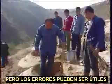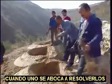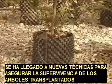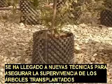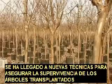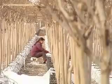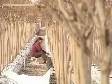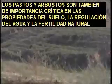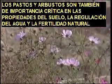But mistakes can be helpful when they are addressed. This has led to new techniques that are increasing the survival rate for transplanted trees. Varieties must be on rootstock, so these are clonal rootstocks. Grasses and bushes are also critically important for soil stability, water regulation, and natural fertility.